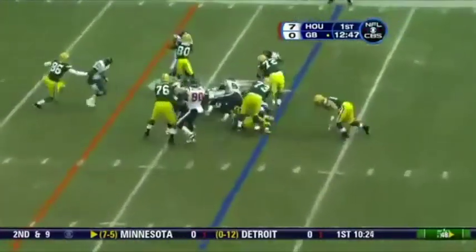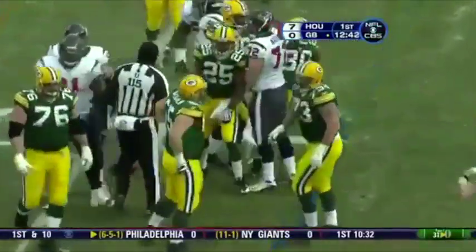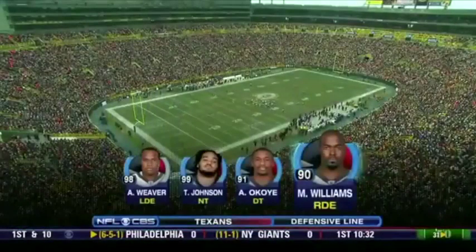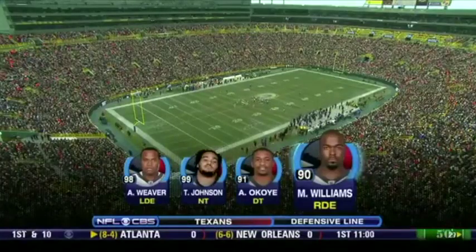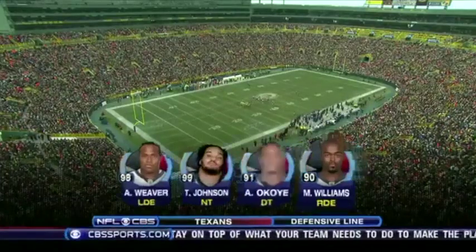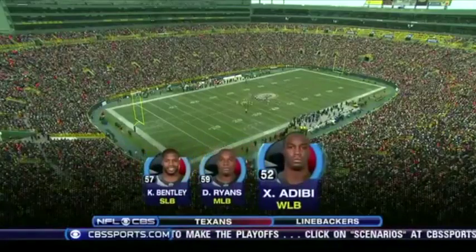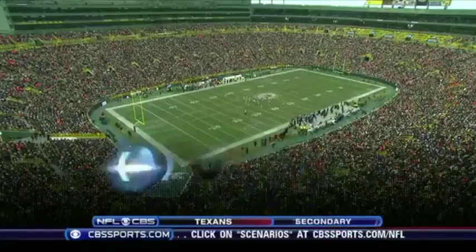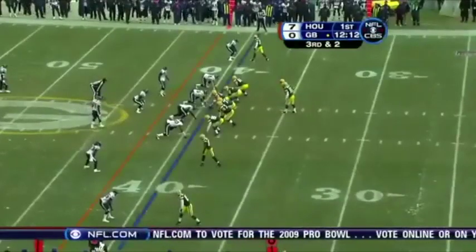Here's the handoff, and it's Grant running over the right side. He gets to the 40. Defensively for the Texans, last week against the Jaguars, the Texans defense forced 3 turnovers and sacked David Garrard 3 times. Mario Williams leads all defensive ends in the AFC in sacks with 11. And the linebackers, Adibi doing a terrific job, 4th round pick rookie out of Virginia Tech. And in the secondary, a healthy Dante Robinson is back in the starting lineup at corner. Brandon Jackson comes in for Green Bay.